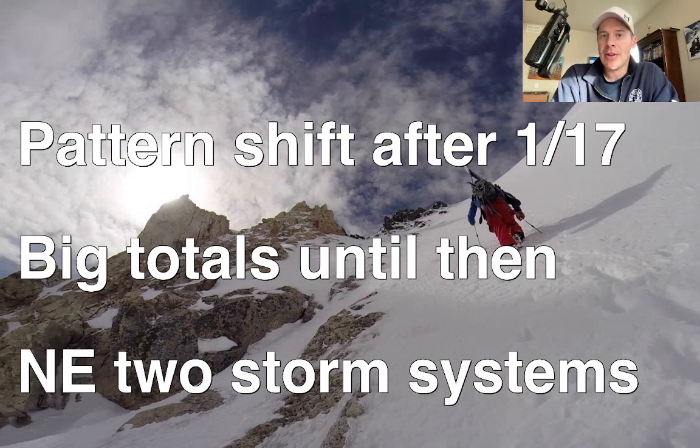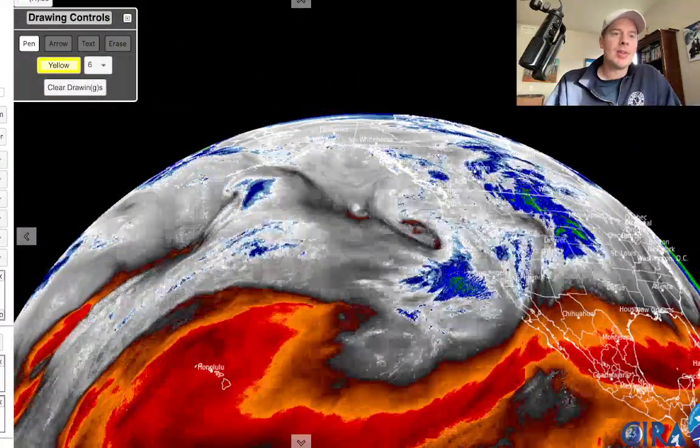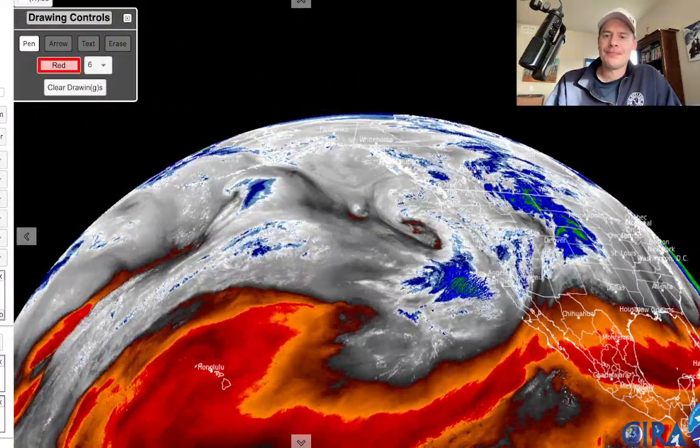It's going to favor the Pacific Northwest, BC, northern tier of the Rockies, probably Montana, Wyoming, Colorado for the transition period. And that's going to shoot two different storm systems into the Northeast. And actually pretty decent totals in my forecast for the Northeast. I'll show you that coming up. First off, this is the water vapor satellite this morning. Let me just point out what we're dealing with.